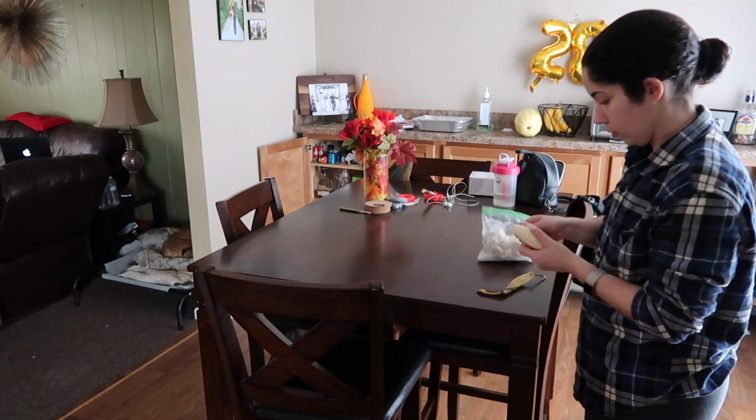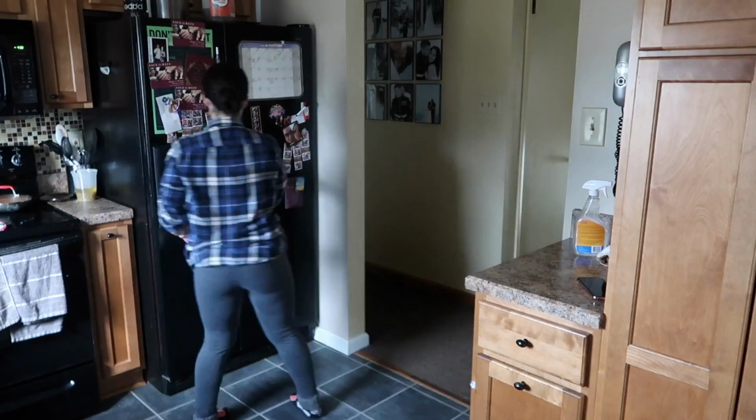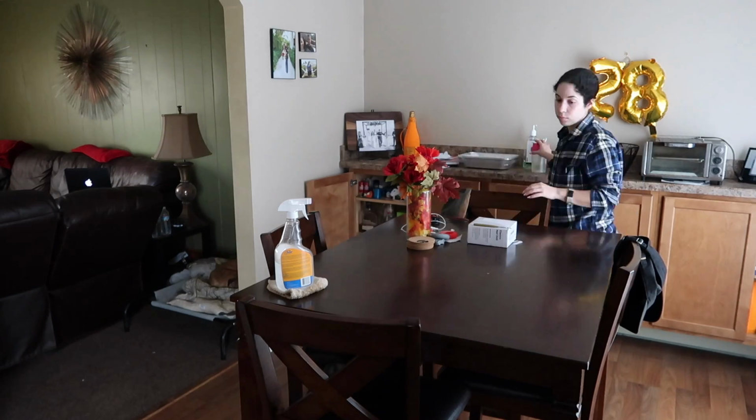And now I'm taking this overly ripe banana and putting it in a little bag to put in the freezer for our kefirs in the future, because there's no point in just throwing it out.